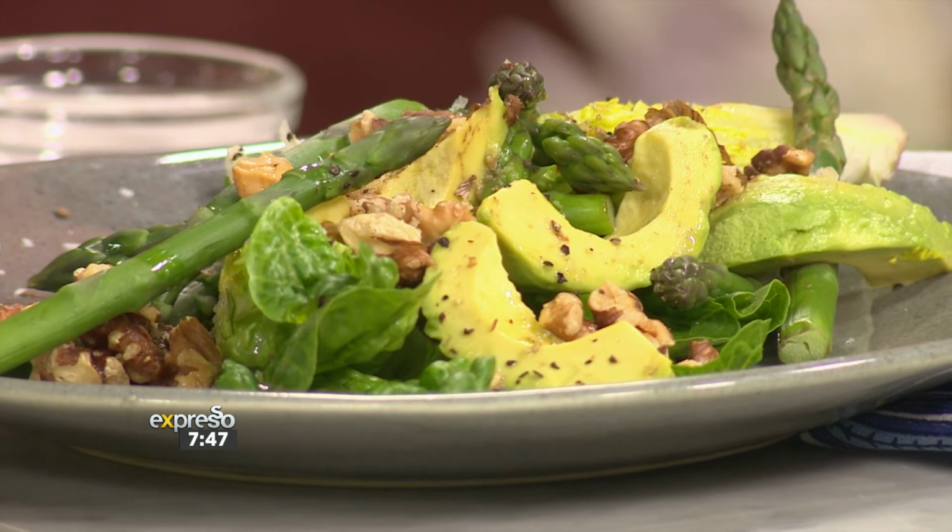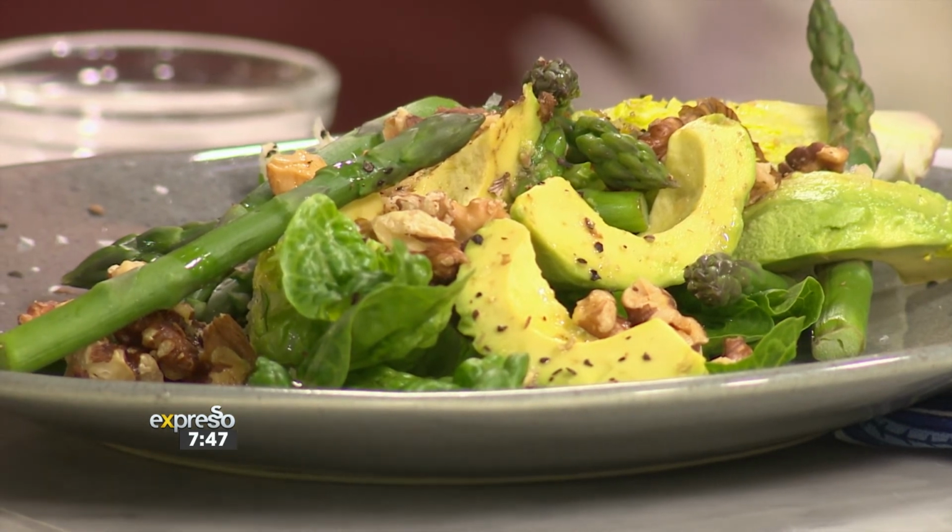So here we go, and then that's the dressing. Give it another swirl. Stunning. Look at that dressing. I can smell all the goodness that's gone into that. I mean, this is beautiful.